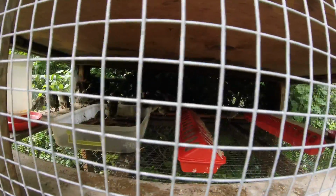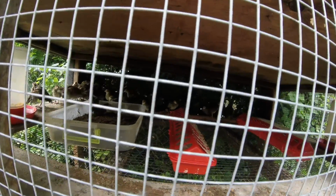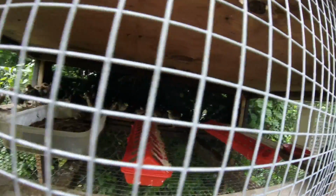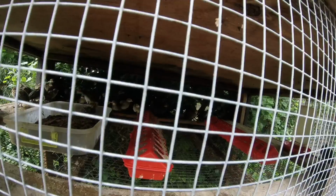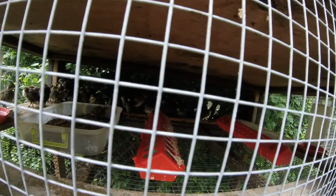53 birds in this coop when they're this size is fine, but as they get bigger, we found that the ideal number for these when they're adult size is 30 to 33. So when they start getting bigger, we'll either release some of them or we'll move half over to the other hutch. But when they're this size, this number's fine.